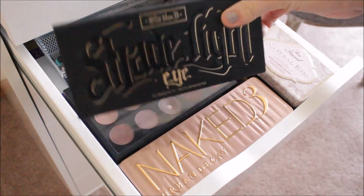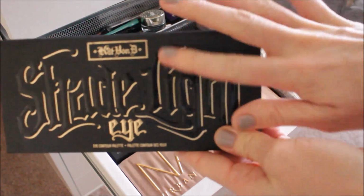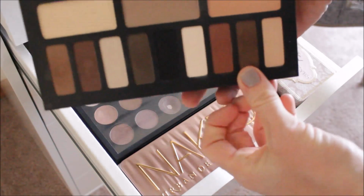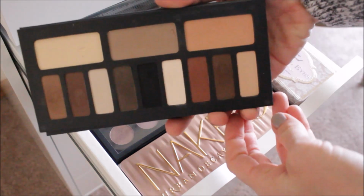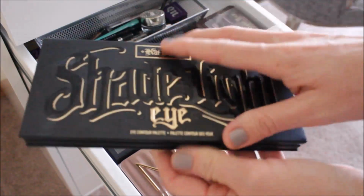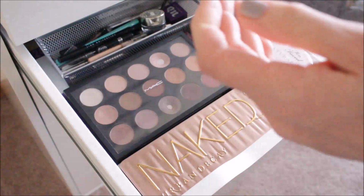Okay, so the first one here is the Kat Von D Shade and Light Eye palette. I'm obviously not getting rid of this. I love this palette. It was in my 2015 favorites. It's just a really great matte neutral eyeshadow palette, so I'm obviously not getting rid of that one.